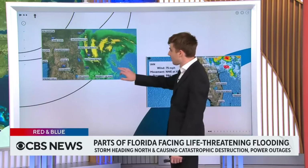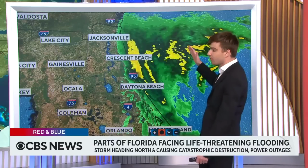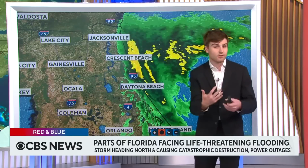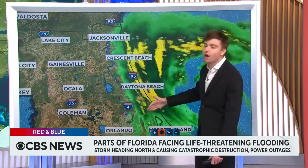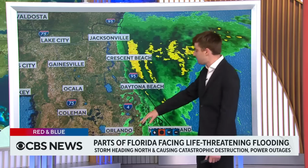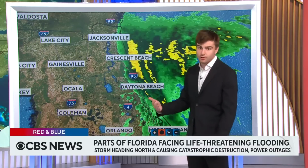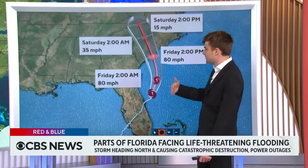So let's talk a little bit about what's currently happening. You can see the bands starting to push a little bit further offshore because the center of the storm is as well. This is good news because they have just been getting a ton of rain over the past 6 or 7 hours. There's been flash flood warnings up and down the coastline here. So the good news is that is coming to an end. The bad news is that good news is someone else's misery.